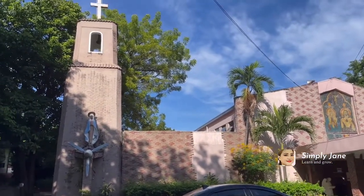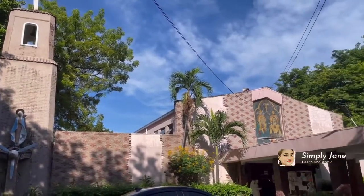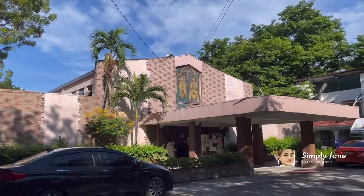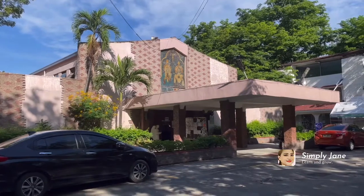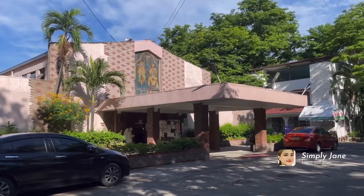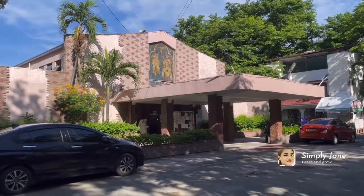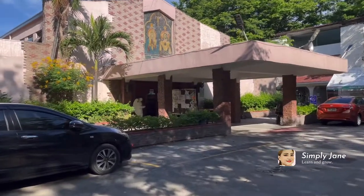Alright, so this is it. This is our beautiful, just a small parish church near our place, and this is called Our Lady of the Airways. And it's very quiet this sunny Saturday morning. So let's try to visit the church, say a little prayer, and of course, I will show you around the place. Okay? So enjoy!